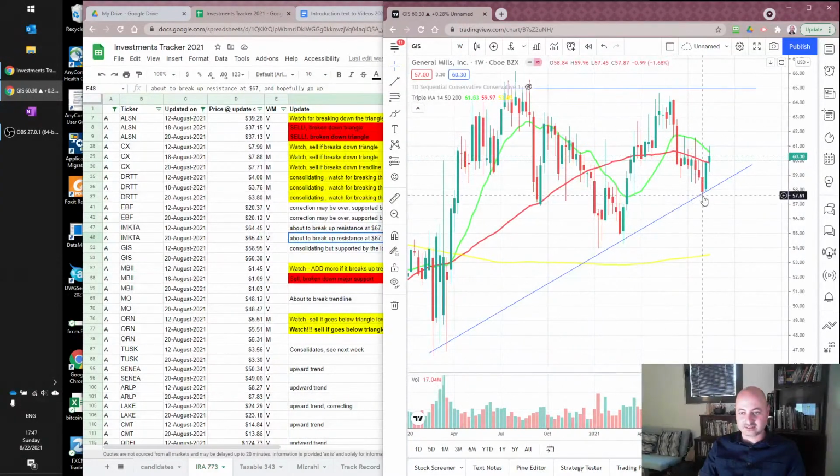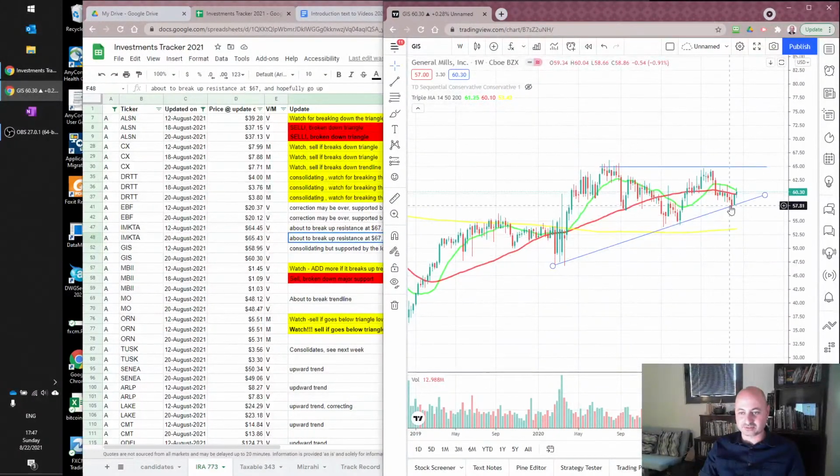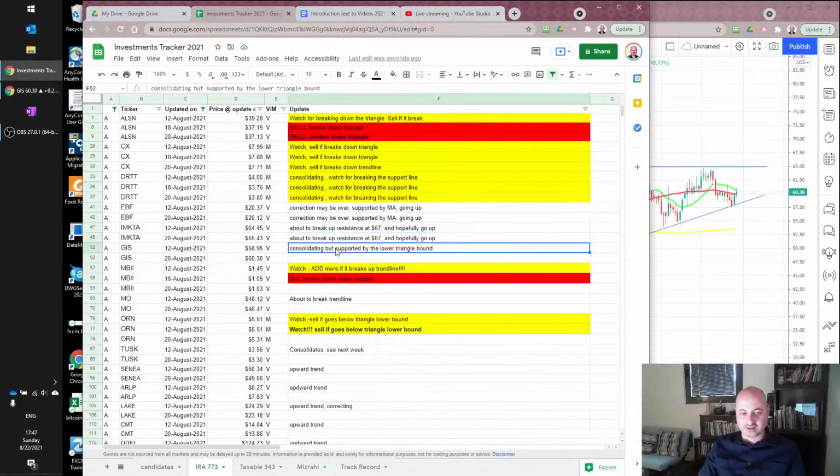GIS, we see that the triangle, the lower trend line provided support. That's very good. And now it's going up. It will probably hit the upper trend line. And then these kind of stocks can go either way. Most chances it will break up and continue its uptrend, but it can also break down, and in this case, I'll sell. So it's consolidating, but supported by the lower triangle bound. The update still holds, no drama in that. And let's go to the next one, MBII.